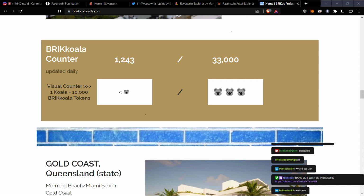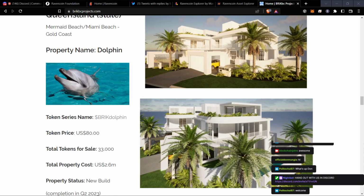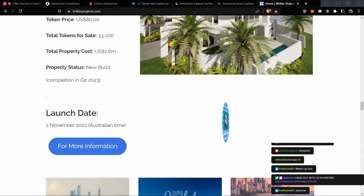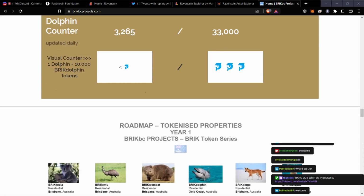The total cost of the actual property itself is around 2.6 mil US. The tokens themselves, we always keep them at $100. The Dolphin one is $80 per token. Again, it will be subject to the demand. We've got 9 properties planned out between Brisbane and Gold Coast, and we've got 20 in 2024. So there is no shortage of properties. It's just, in terms of getting people on the journey.